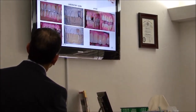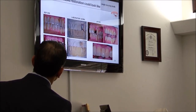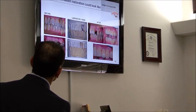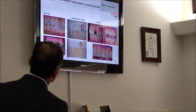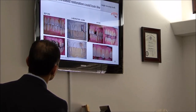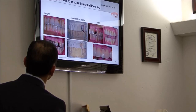So this is a wonderful patient of mine. She came in and she had that partial on the top. You can see that partial. And here's without the partial. And you can see the damage that the partial's done over the years. Lost a lot of bone because we're loading the tissue. You can see the recession on this tooth. Now again, the journey between here to get here, a naturally looking restoration.